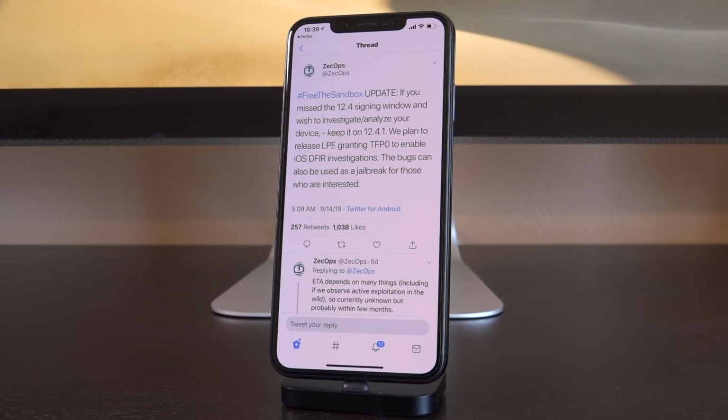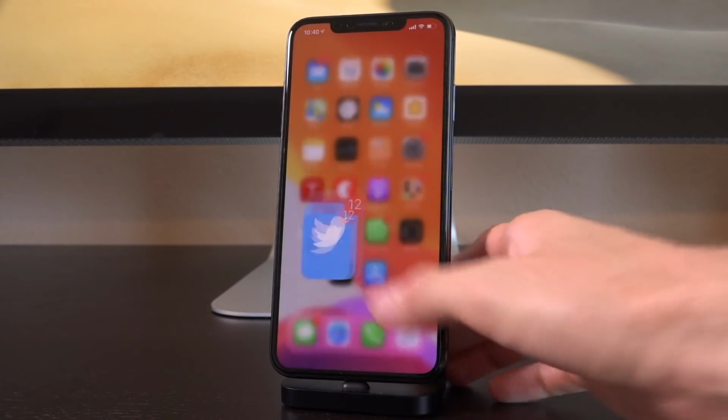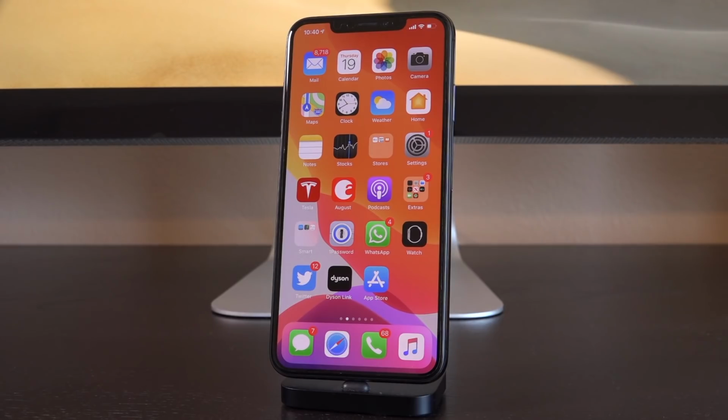So someone asked them, well, what about iOS 13? And they said that, quote, "worked in the beta, will check out the 13.0 version, will require additional porting anyway." So that's some good news. Who knows if anything will come of it, but that's the latest that we have specifically pertaining to iOS 13 jailbreaking right now as of recording this video.